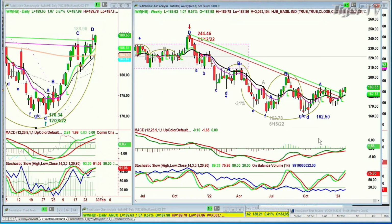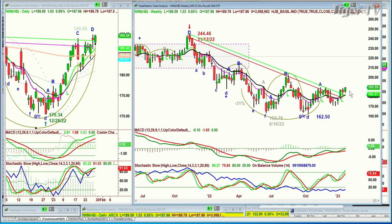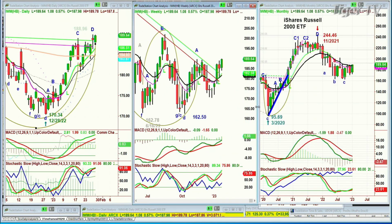You've got, is that a B? Yeah. So now you've started a leg B in the weekly chart. MACD is good. Stochastic is at 75%. On-balance volume is flat, not very good. But for 3 weeks now, let's call it 2 weeks, we've got the 9-period crossing the 14. Really nice action.